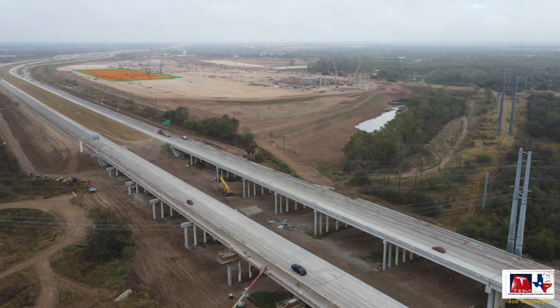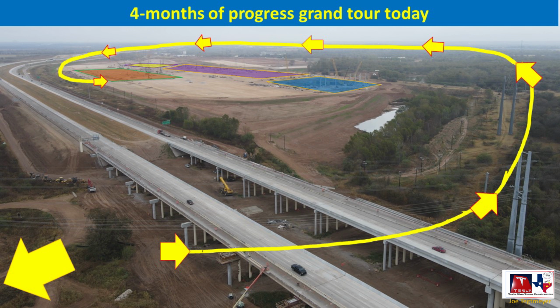We'll spend some time in the west smaller foundation to look at all the footings that are being put in. Then we'll take a look at the work around the steel structure and the amount of materials that are being stockpiled. Then we'll fly south along the purple area and take a look at some activity there. And then we'll end up in the big pit area. We'll look at the work on the isolation foundations and then a few other areas around the site. So this will be our 4 month progress review and just take a look at the site.